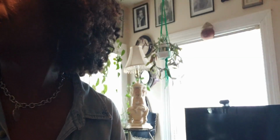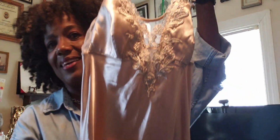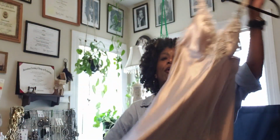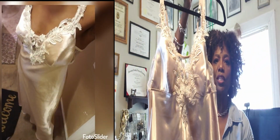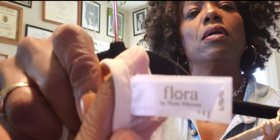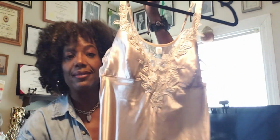I have another one here. A little bit fancier. This is really beautiful. Love this. This is a cream color and it has the embroidered lace up here. Looks really good on, fits perfectly. This was from, I guess this brand here, Flora. Fits perfectly, guys. It has this little lace backing here. You can see that right here. Really nice. Again, you can wear this daytime or nighttime.